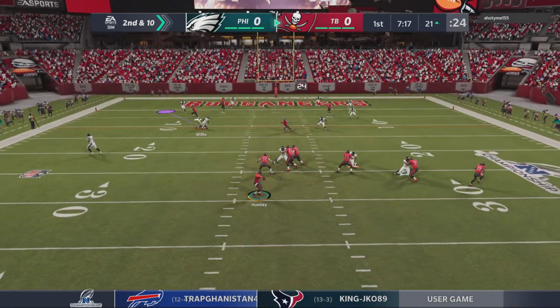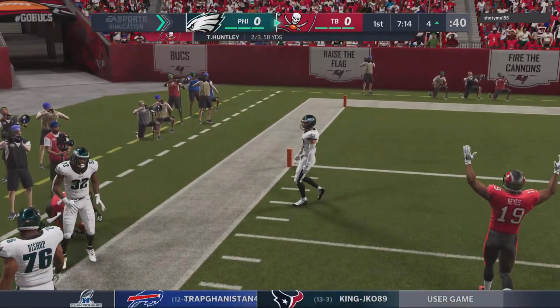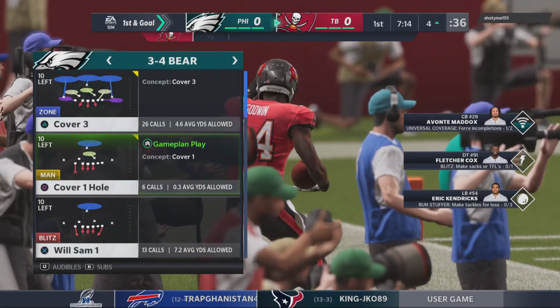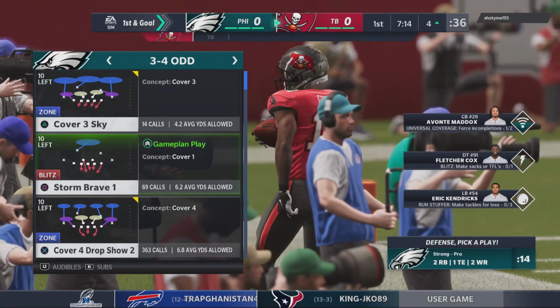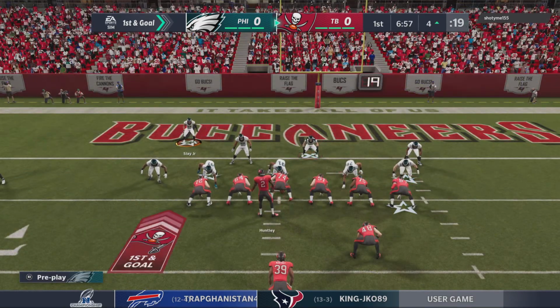Throwing again. Huntley. That is caught inside the 5. And he's down inside the 5 at the 4 before he's out of bounds. His first catch in this NFC Championship game, and it's a 1st down.